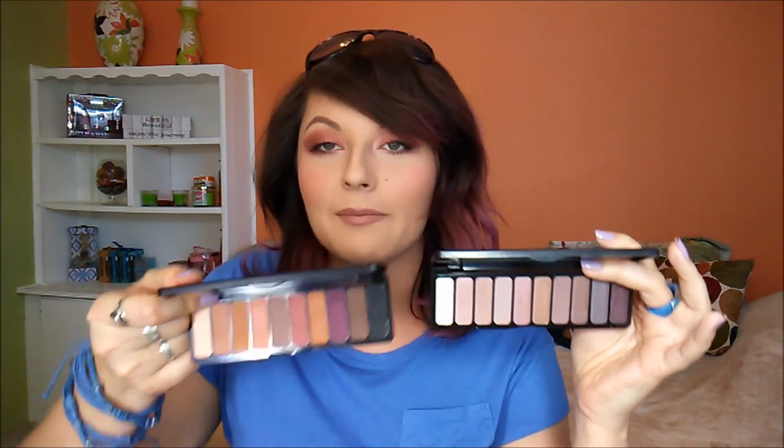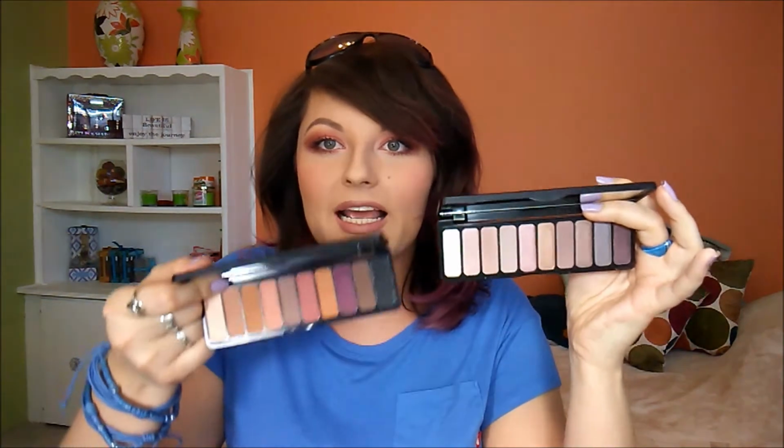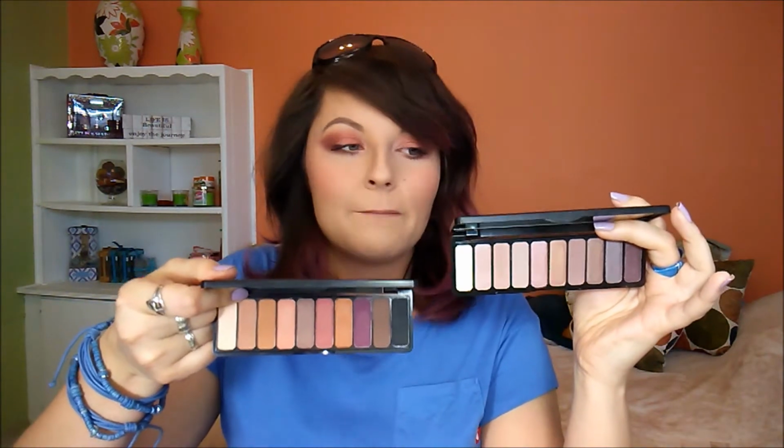This is the actual Nude Rose Gold palette. And I'm sorry to say, this palette is okay, but in comparison to this one, it doesn't even compare. This one isn't really consistent, and I feel like their shimmer shadows aren't as pigmented and did not blow me away. It's less consistent, and I don't know what the difference is between the two palettes in the formulation of the shadows, but this one I would definitely highly recommend.